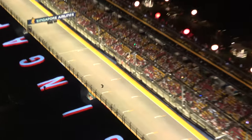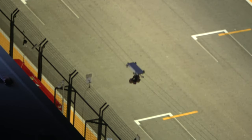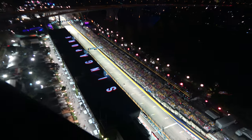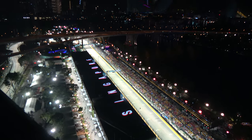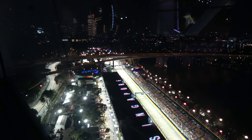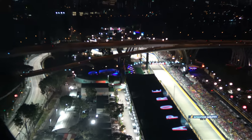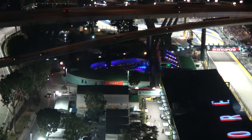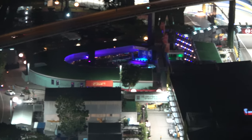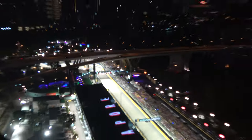Practicing the spider cam. Just keep an eye on it. And that's for the start finish. You can walk on the track after qualifying, which I'm going to do, so looking forward to that. The paddock club entrance is there. There's like $10,000 tickets there. That's good.